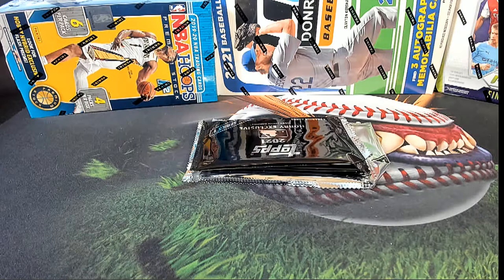All right, guys, this is a Series 1 Baseball Jumbo Silver Pack Random here for box 641. Good luck.